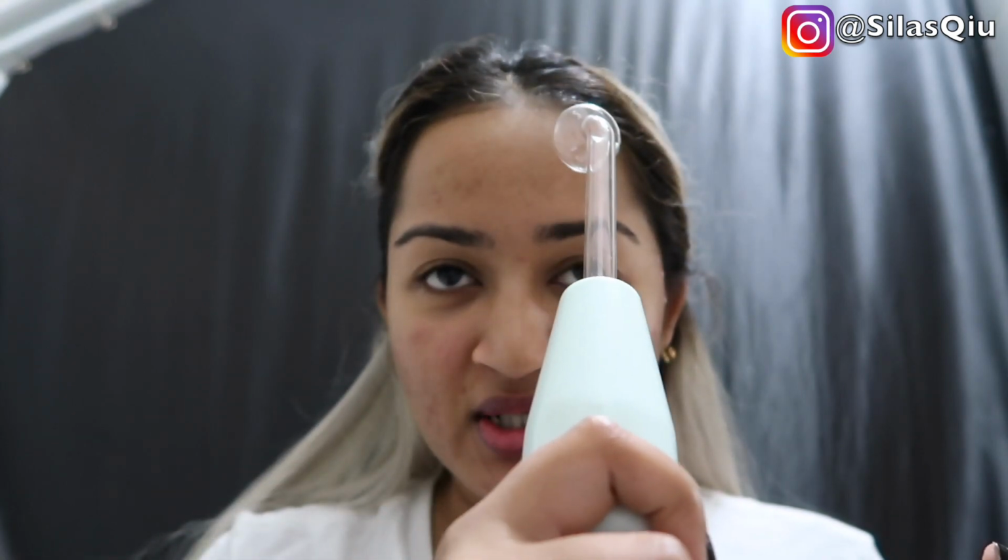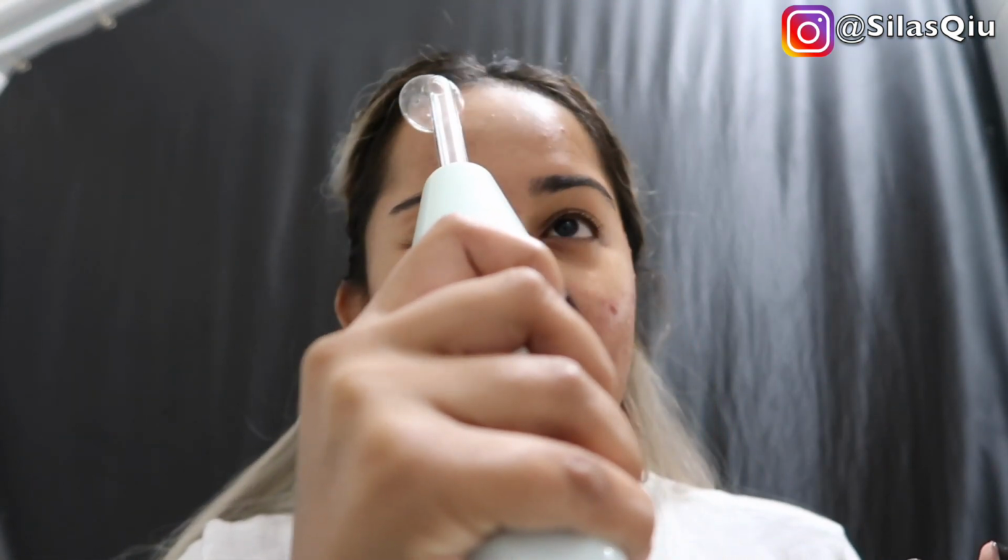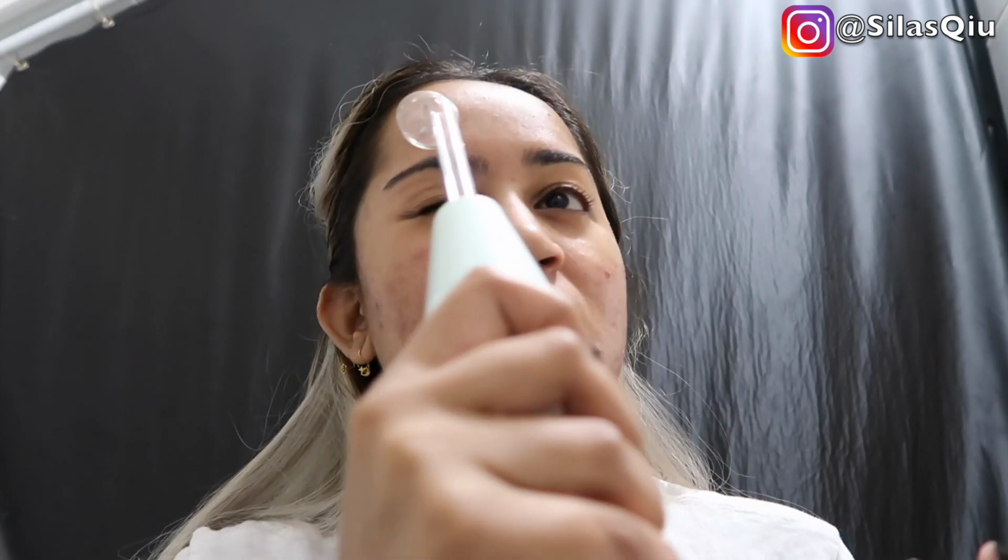So the actual instruction says to do it in Z's going across your face. That's the instructions that came with this wand, but just glide it all over everywhere basically. That's what I'm doing because I break out everywhere. Last night I was just getting used to it, but now I'm confident. I'm just passing it over, making sure I don't miss anything.